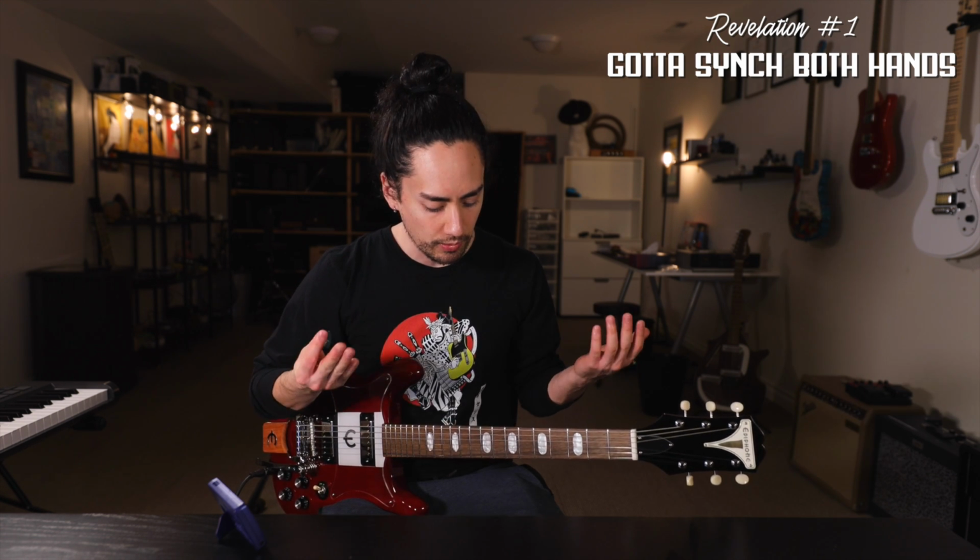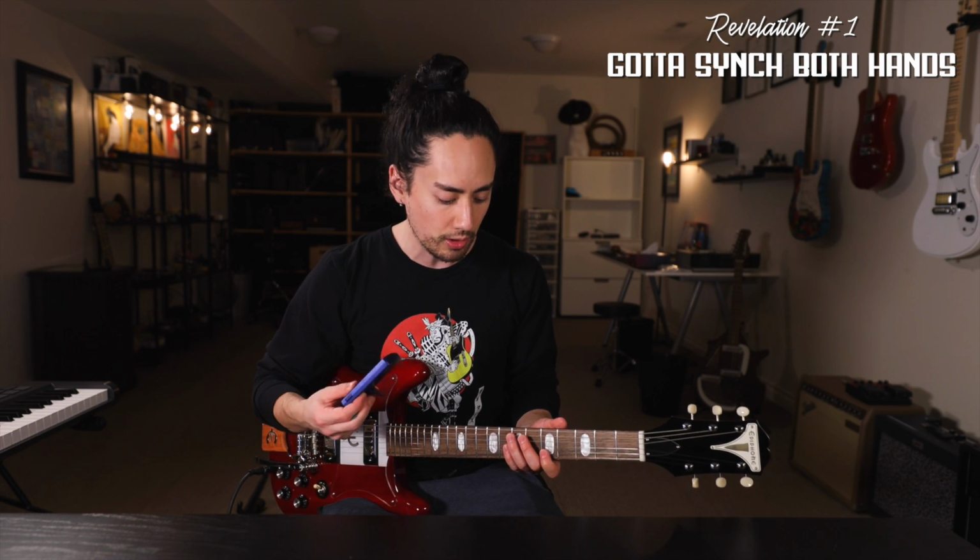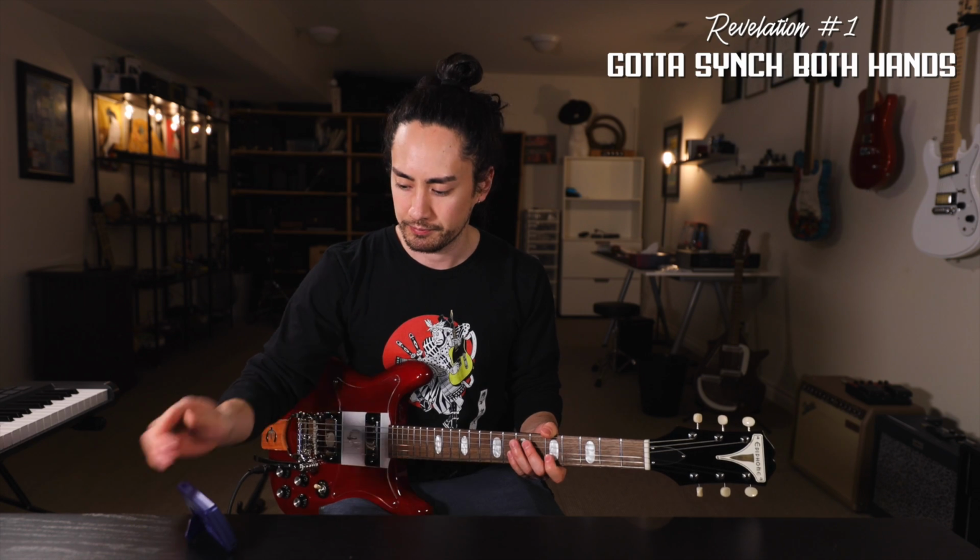First of all, I realized that one of the things holding back my speed is the lack of synchronicity between my two hands. So I found out that if I play steady 16th notes at 140 BPM without changing the note, I can do that fairly comfortably.